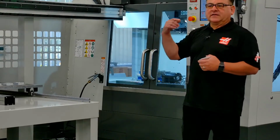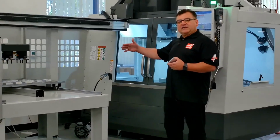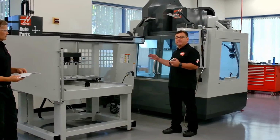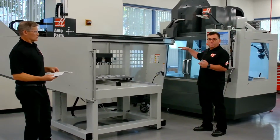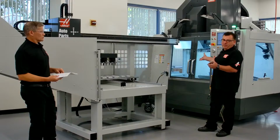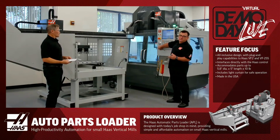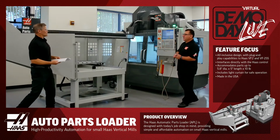And just like the lathe APL, if the light curtain gets interrupted, we can stop it at any time. But the good thing is only the outer motion will stop, and the machine will keep running and making your part, right? Recovering from this is pretty simple. We just press cycle start again, and off it goes. Right.